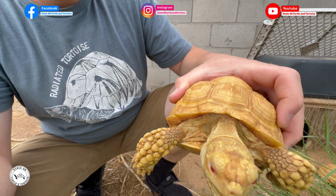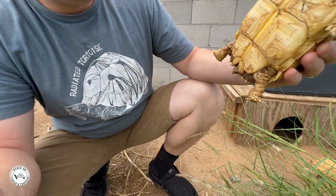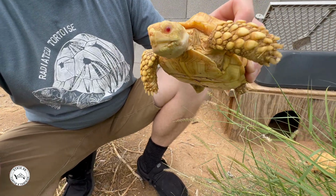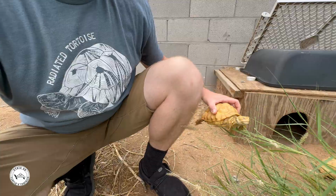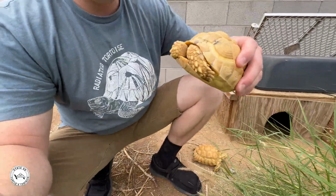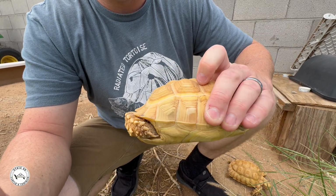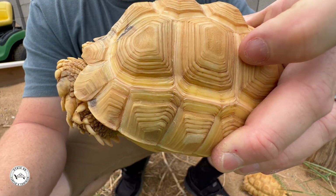This is the size, maybe a little bit bigger actually, than the same size as Rosie, of tortoises that I got whenever I got my first 2 albinos. So it's always fun seeing that. We've got the Paradox albino sulcata right here, doing great as well, putting on some amazing growth. Look at the growth lines.